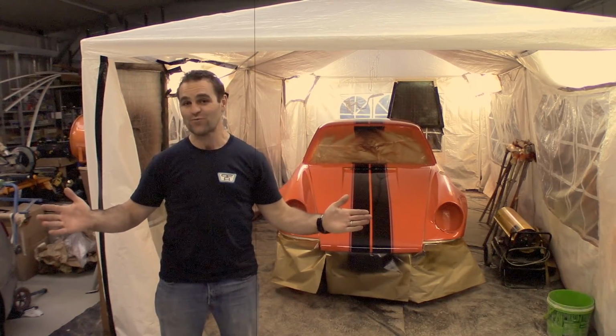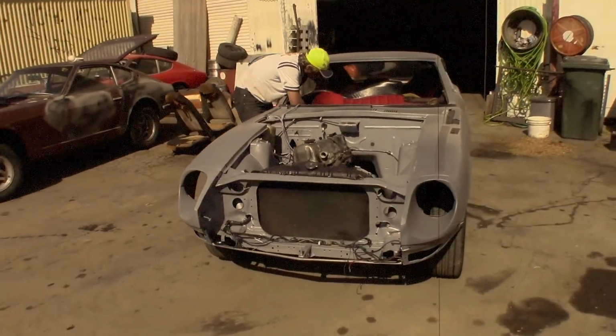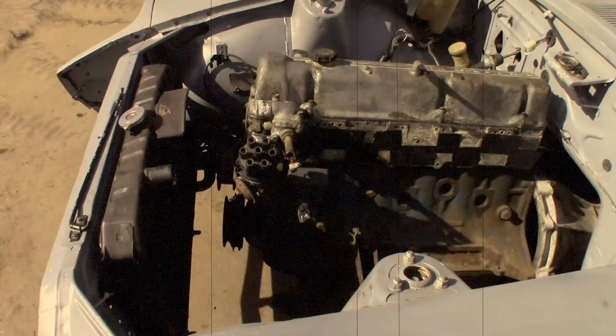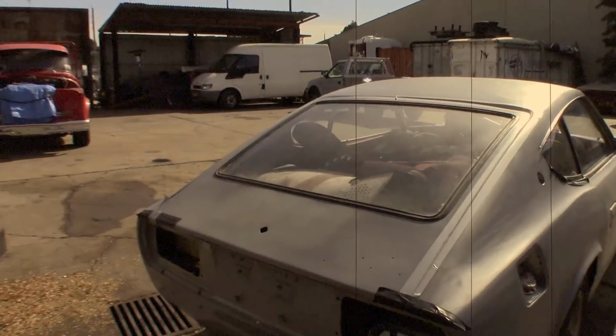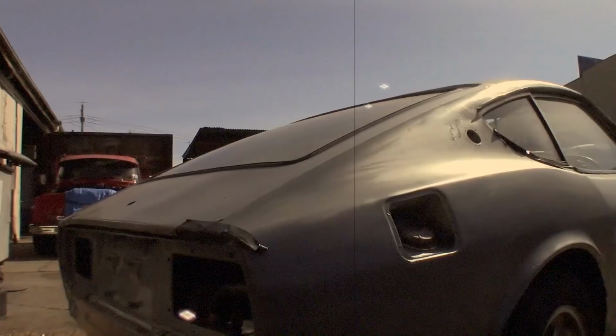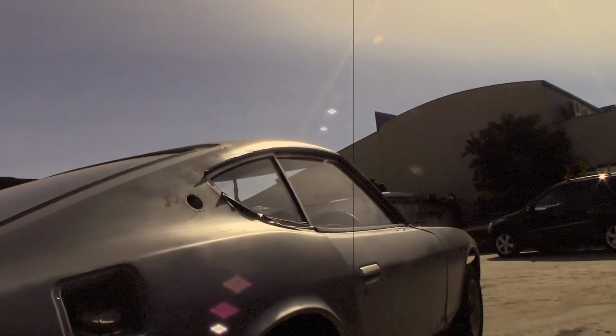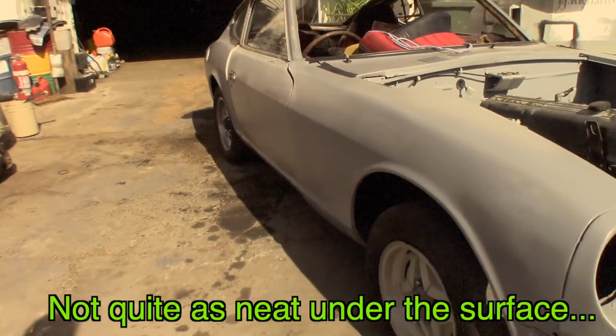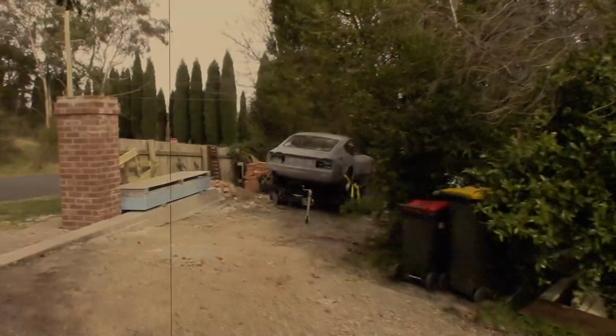A Datsun 240Z. It's a 1971 240Z. It's got an L28 block in it. The doors are the worst part. The doors have got some rough areas in them that I need to touch up. But overall, it's a really, really neat looking car. So this is the beast.